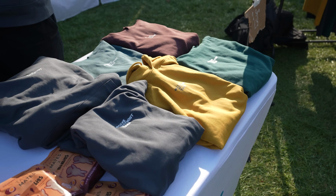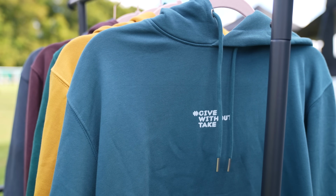When we actually did the display of all the goods, initially we put it all piled up and there were too many tops around. It didn't look like a premium product because it was all jumbled together like a secondhand shop. So we tidied up the display. We made it look cleaner. We made the product look nicer. We put the product on wooden hangers.